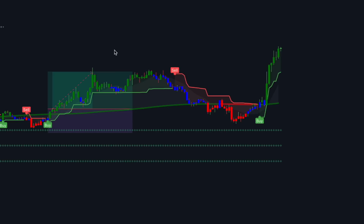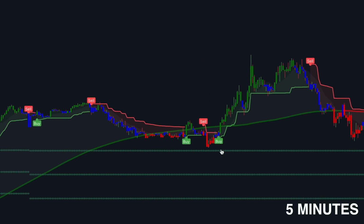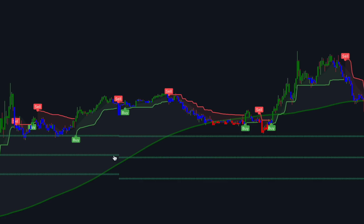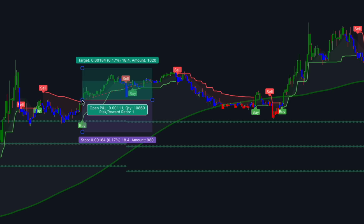Now let's take a look at some more examples on the 5-minute chart. Here we see that the uptrend has been confirmed. The price pulled back to pivot levels and the indicator printed a buy signal. No fake signals, just high probability trades.